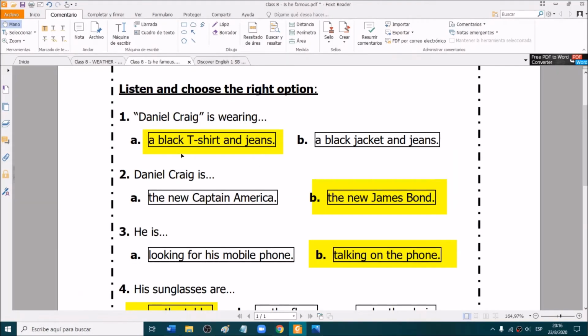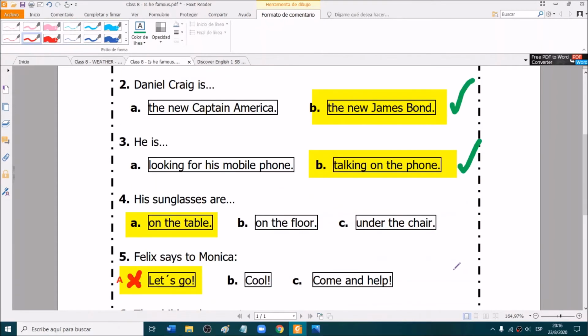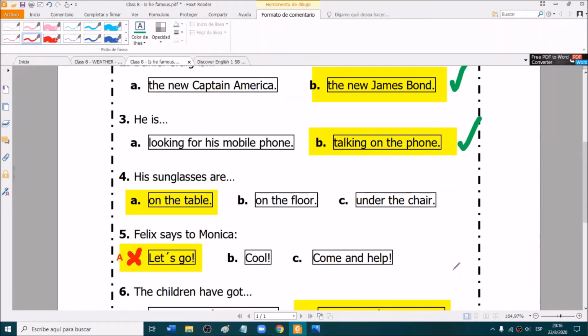Exercise 1. Listen and read. Wow! There's Daniel Craig! You're joking! Where? What's he wearing? He's wearing a black t-shirt and jeans. Is he famous? Yes, he is. He's 007, the new James Bond. Really? Where is he? There. He's talking on his mobile phone. That isn't Daniel Craig. Yes, it is. Oh no, he's going. Hey, his sunglasses are on the table. Felix, what are you doing? I've got his sunglasses. Come on, Monica, let's go.